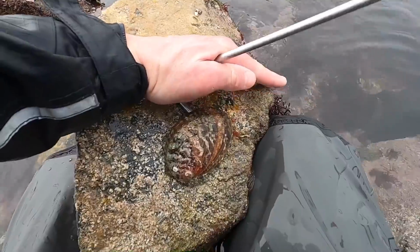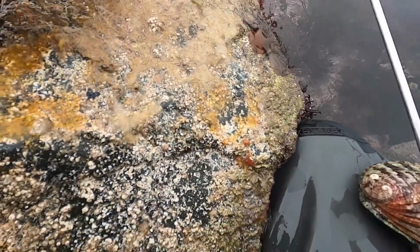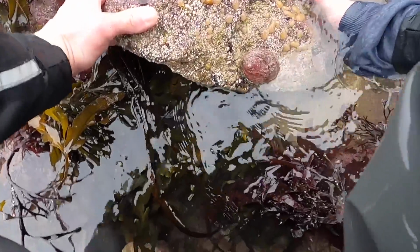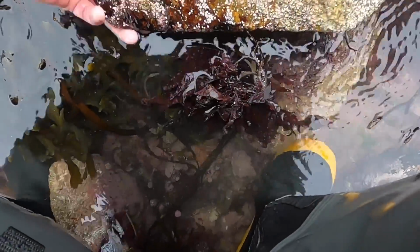Just lifting up the rocks that are half buried at the moment, and they're the ones that seem to be holding the ormers. Another green leaf worm there. All sorts of sea mats. Lovely to see. There we go, put that back. Get in the bag. Big ormer. The amount of baby ones around at the moment, it's amazing to see. This is our future population, baby.